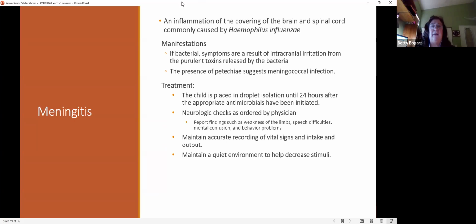So the covering of the brain and the spinal cord, we know that is meningitis, right? Spinal cord and the brain. We know that one of the most common causes is Haemophilus influenzae, and we know strep is in there too, okay? So if it's bacterial, we know that they release toxin, it is airborne, we can get it. So they're on droplet isolation for 24 hours. And after 24 hours of getting antibiotics, we can take them off of the droplet precautions. Also, with bacterial, we're going to see petechiae, and we know that's meningococcal. We know that that's what we're going to find.